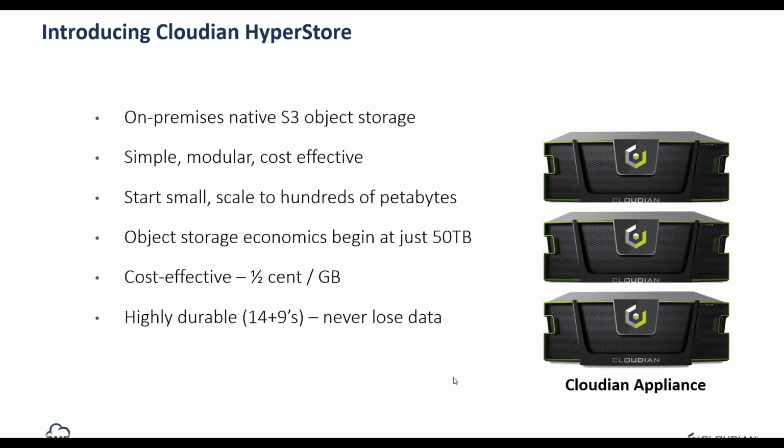So if you think you're going to grow significantly over the next couple of years, we can start at a relatively small footprint so you can get onto that cycle. But one of the benefits of object storage and what we do here is that we can really drive down the cost of storage. With all of this extra data that you have to hold, and holding it for longer periods of time to meet your regulatory requirements, you want to look at a cost-effective platform.